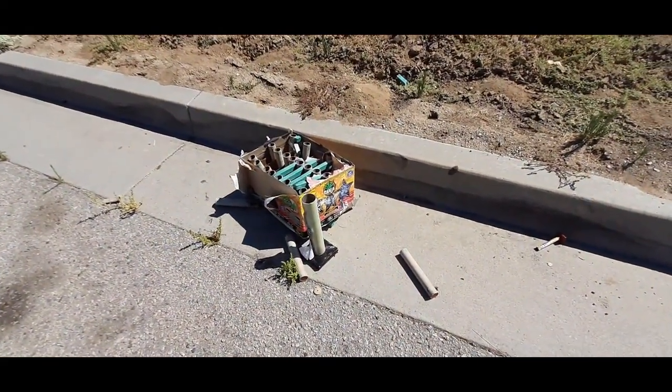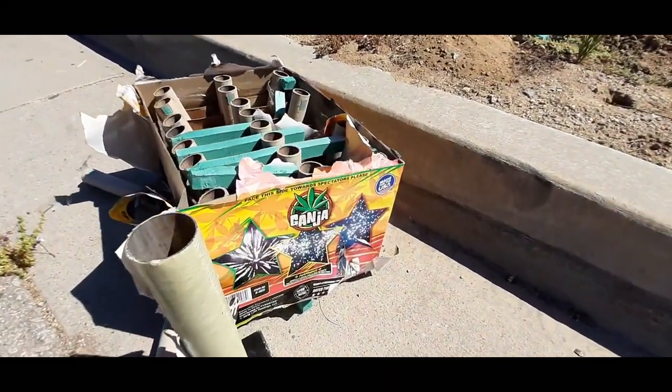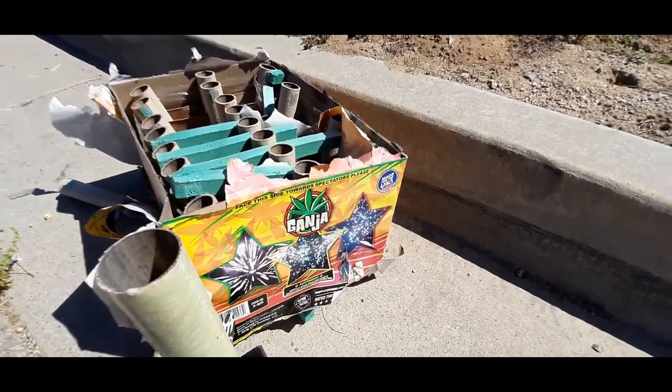So these are the perpetrators of all the firework madness, and the brand is called Ganja. How fitting.